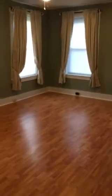So you've got 1, 2, 3, 4, 5, 6, 7, 8, 9, 10, 11, 12 stairs to get to the second floor. Give you a look back down. Let's go to the left. We'll go to the master bedroom first. Walk down a corridor hallway. Carpeted, it's pretty quiet. The master bedroom.